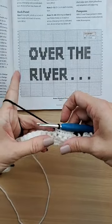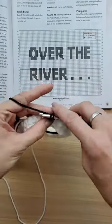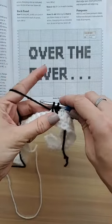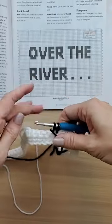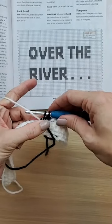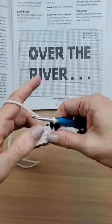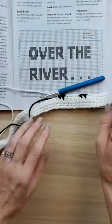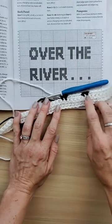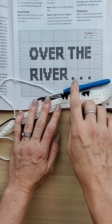All right, so now we are ready to do these 2 single crochets here. We're going to stop, pull this forward, grab the main color, and yarn under. Let me show you how it looks here. So we've got the first row of these dots right here. We have one more dot we have to do with 2 single crochet stitches.